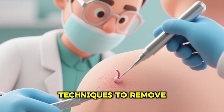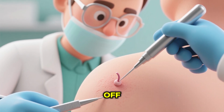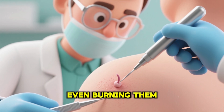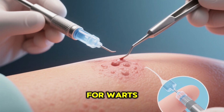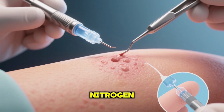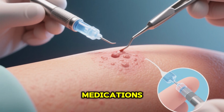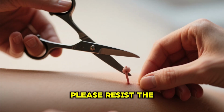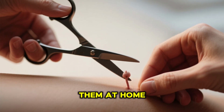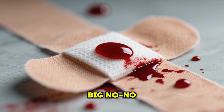They have various techniques to remove skin tags, including cutting them off, freezing them, or even burning them off. For warts, dermatologists may freeze them with liquid nitrogen, remove them surgically, or apply stronger medications. However, please resist the urge to cut them at home. Doing so can result in bleeding and infection, which is a big no-no.